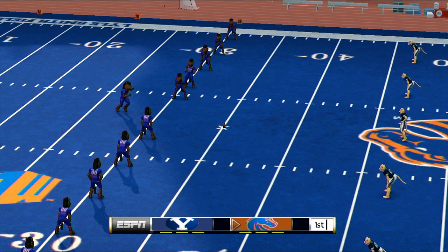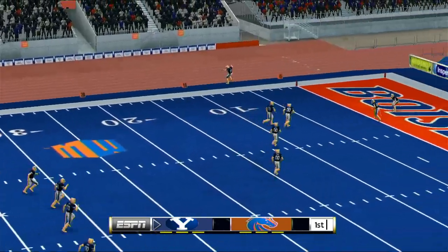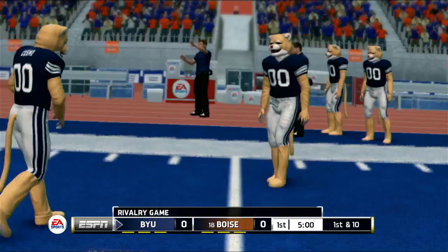See how this game plays out as they get ready for the opening kickoff. And he got all of this one. Great kick. And it goes into the end zone, down for a touchback.